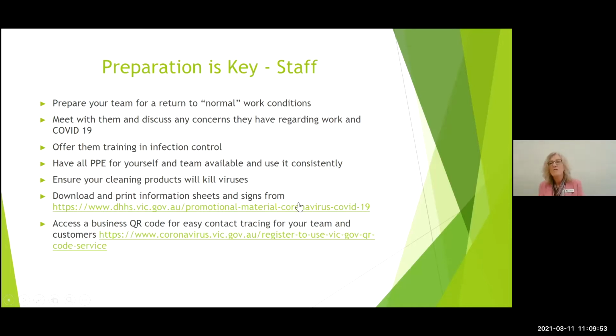But these are discussions you're going to have, and this will be different depending on whether you have a large team or a small team. But again, it's being really clear with your communication with your team, really clear about what your expectations are, and listening to them and listening to what their concerns are.